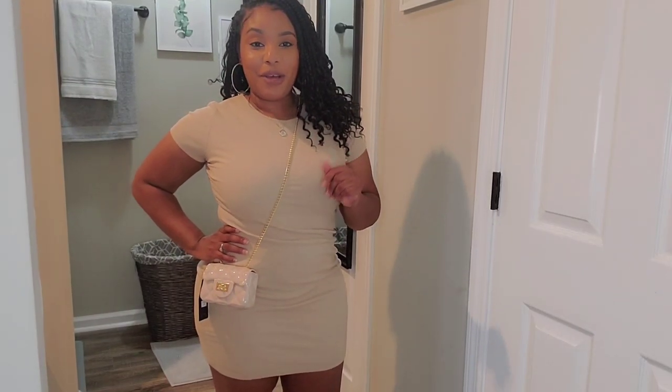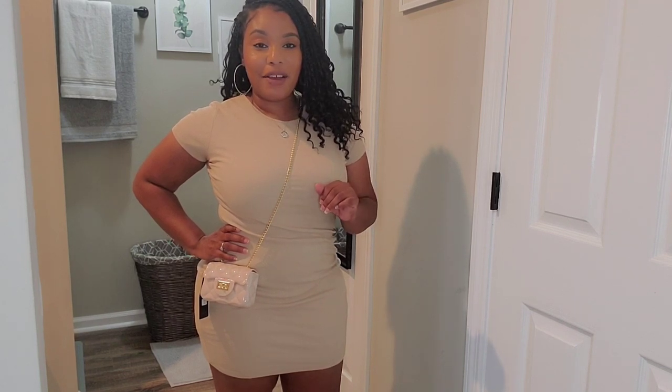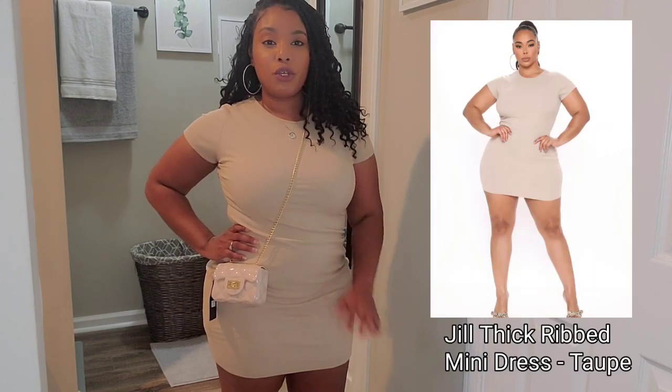Okay, y'all, so I don't know what outfit number we're on right now, but we're almost done with this haul. Got one more thing to try on after this dress. This dress right here is a beautiful rib knitted dress. I love it, and it's super, super cute.